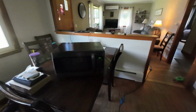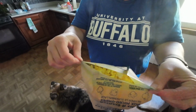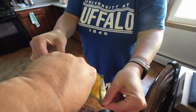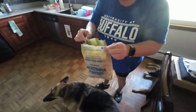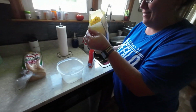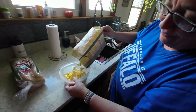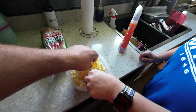Okay, we're done. We've got popcorn. Popcorn for power outage. Wow, that is hot in there. It's steam. It's warm in there. I can't. You gotta put that in a bowl or something. There it is. Beautiful. Power outages and popcorn. It's all right. It'll do in a pinch.